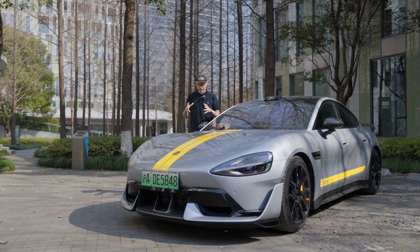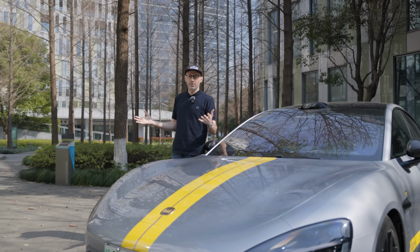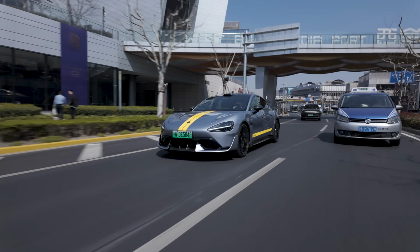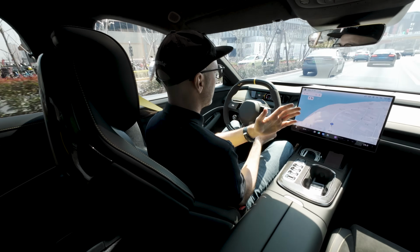Chinese EV makers have been experts at creating attention-grabbing headlines. 1,000-watt charging, BYD. Champagne glasses on the top of a car, NIO with their ET9. And now Xiaomi with the SU7 ULTRA decimating the Taycan at the Nordschleife. But I want to know, what's behind this? Is there any passion behind these projects? Or is it just a numbers game?